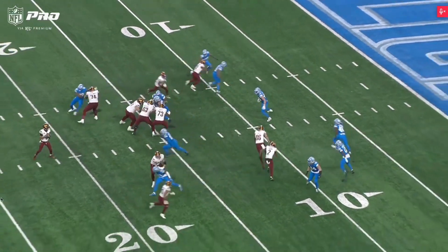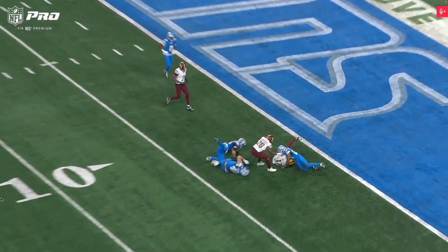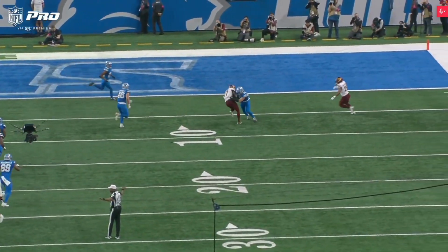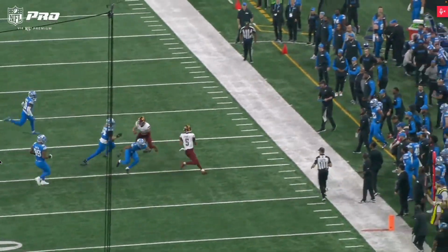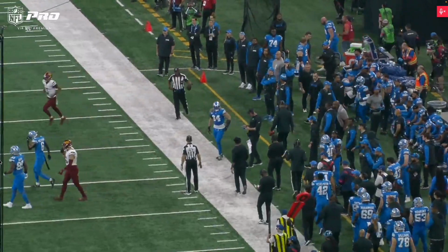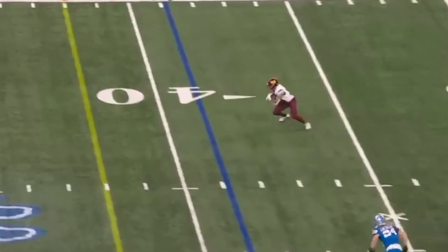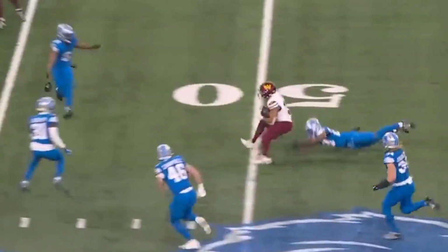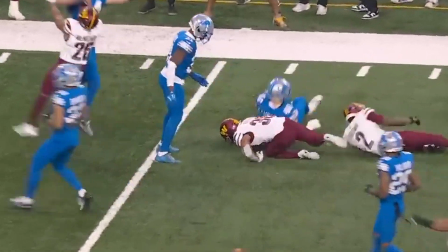Today, we're breaking down how the Commanders outsmarted the Detroit Lions in one of the highest scoring playoff matchups of the year. From the insane highlights of Terry McLaurin to the surgical runs of Jayden Daniels, we broke down the game to understand the key adjustments the Commanders made throughout the game and how it propelled them to the NFC Championship. The question we're trying to answer: how did the Commanders beat the Lions? Was it all Jayden Daniels, or did the Lions beat themselves with a depleted defense? Stick around because I think you're going to find the answer very interesting.